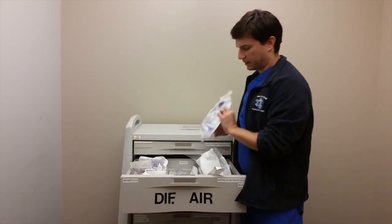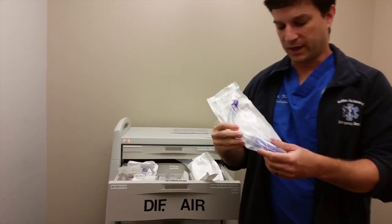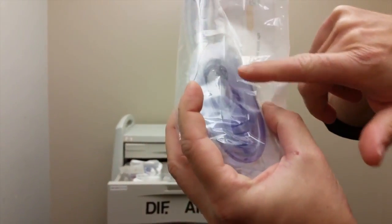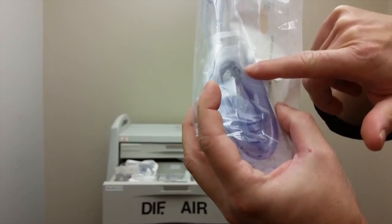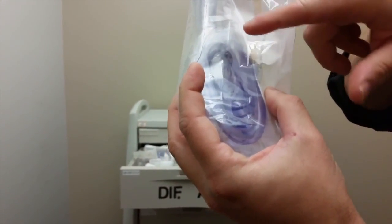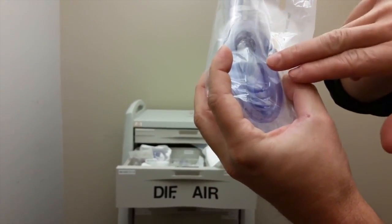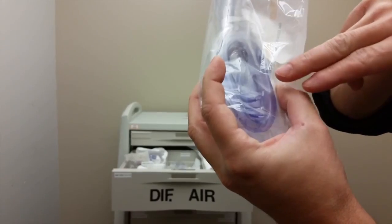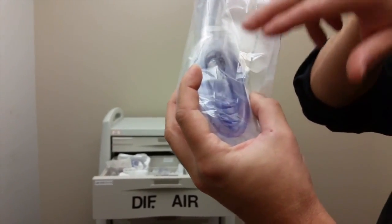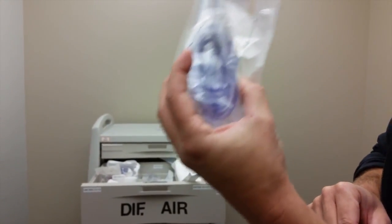The other nice thing about these particular LMAs, which are called air cues, is that as opposed to a traditional LMA, they don't have any blockage of the actual outlet there that you would normally ventilate through. The reason that's important is that you can then pass tubes through here, or an entry catheter that I showed you earlier. Once you have the LMA in, you can use this as a conduit to actually get a more secure tube in.